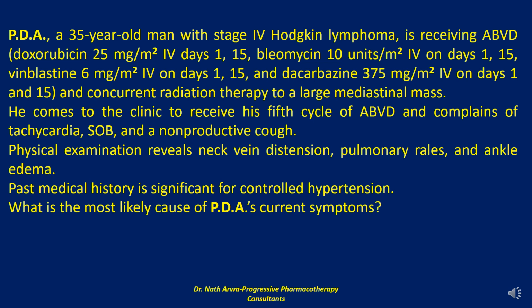He comes to the clinic to receive his 5th cycle of ABVD and complains of tachycardia, shortness of breath, and a non-productive cough. Physical examination reveals neck vein distension, pulmonary rales, and ankle edema. Past medical history is significant for controlled hypertension. So my question to you reads: what is the most likely cause of PDA's current symptoms?